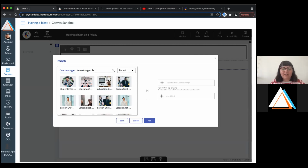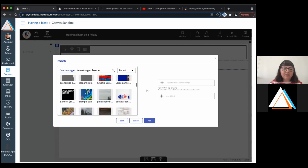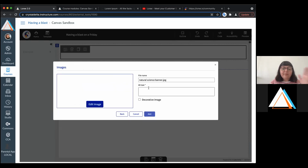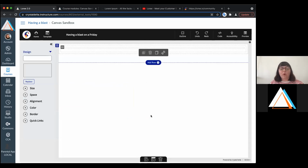Now, I'm going to go ahead and do a bit of a filter because I've got a lot of stuff in here. And I'm going to go down to some of my banners. Here we go. Note that there's accessibility checkers built in as you edit. So alt text for the video, for image, title for video, captions for table, and so on. I'm just going to tick this one here as decorative just to showcase that workflow.